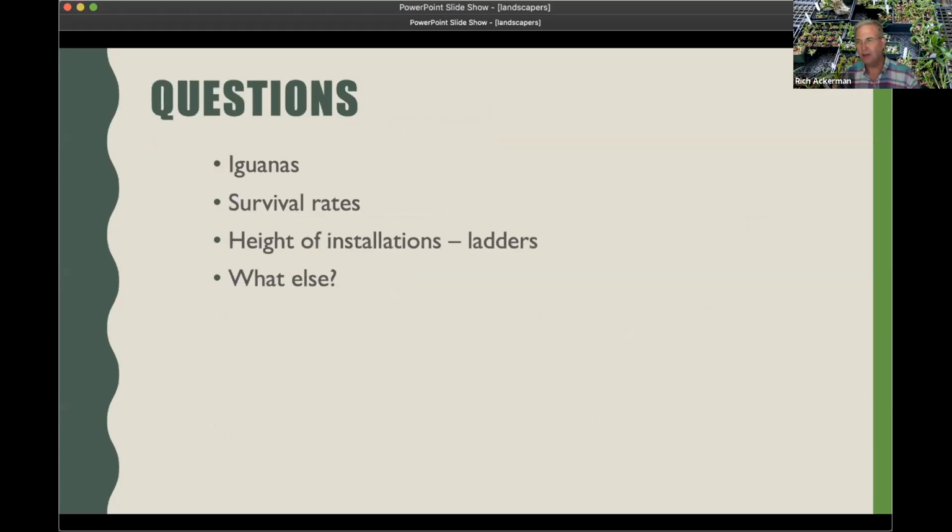And then last but not least, there are a few things that people usually want to know about, like, are iguanas a problem? And iguanas love hibiscus. They love dendrobiums, but we don't have any native dendrobiums. So we have not seen any real issues with iguanas going after our orchids. We've planted ground orchids in areas that have iguanas. We planted tree orchids in areas with iguanas. And the iguanas pretty much don't mess with them. They don't like them. It's an acquired taste, I guess, and they haven't acquired it yet. So hopefully you won't have a problem with iguanas.